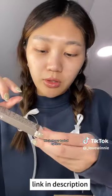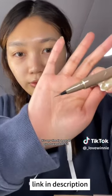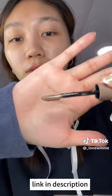This is just your typical eyeliner. It's a very fine tip. I got an eyebrow powder kit. This is the palette. It comes with a little spoolie brush. I bought a brow gel as well. This one is really for the tint. It doesn't really hold your brows.